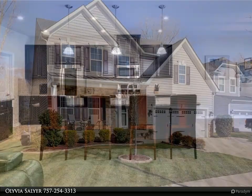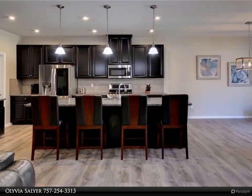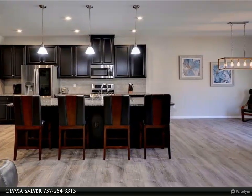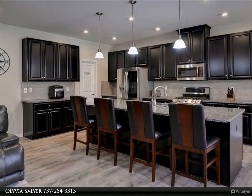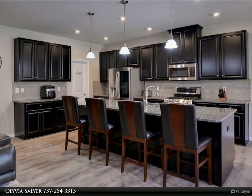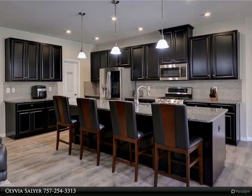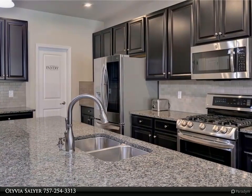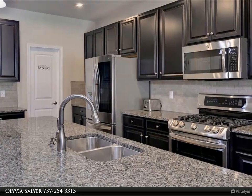Pristine, updated, 3-bedroom home in the heart of Whittaker's Mill. Fantastic floor plan featuring first floor living with a sizable primary suite, spa-like bath and walk-in closet. Open and airy living room with a full stone fireplace flows easily into the updated kitchen with all new appliances and an amazing walk-in pantry with updated shelving.